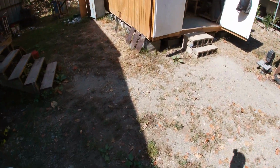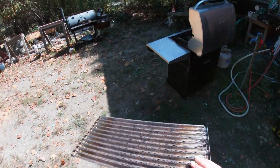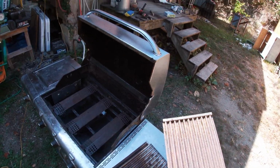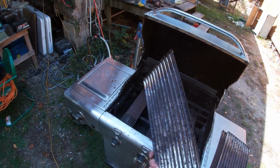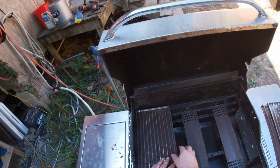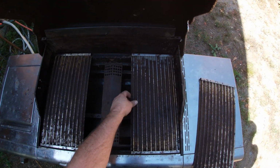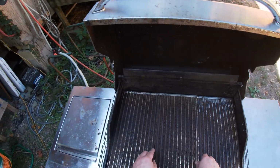And now we put the infrared trays in, plates, whatever they call them. Try to remember which way they go. I think they go this way. Yeah, put the solid piece here, it goes up. So basically you put one in, slide it over, put another one in, slide it over as far as it'll go, and then the other one goes right in the middle. Look at that.